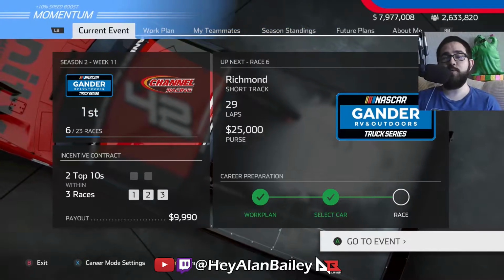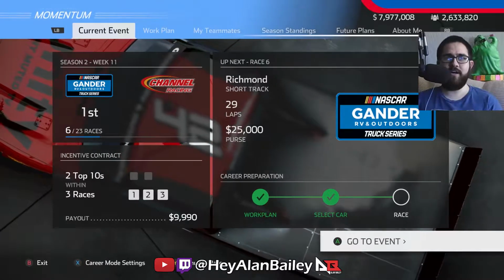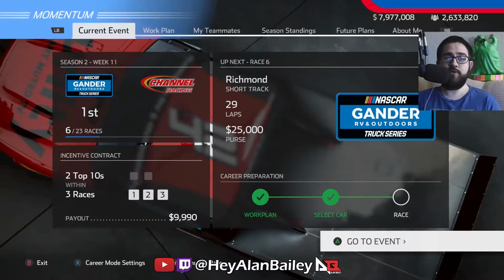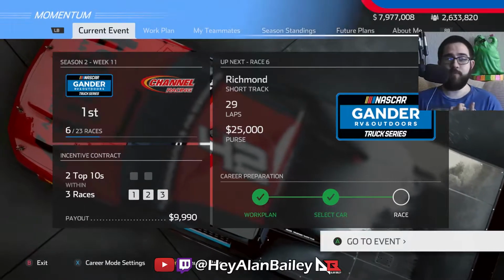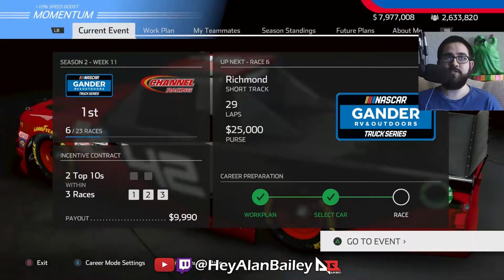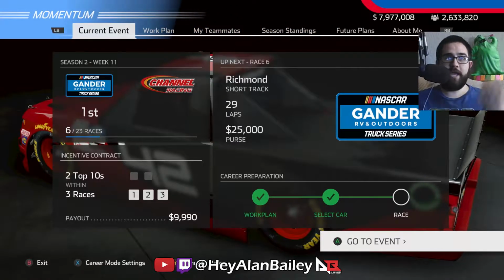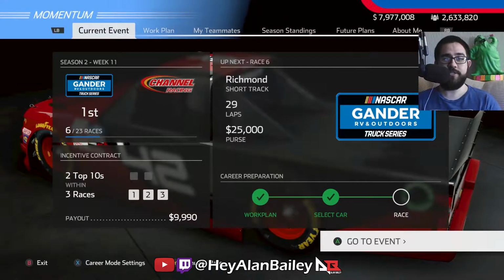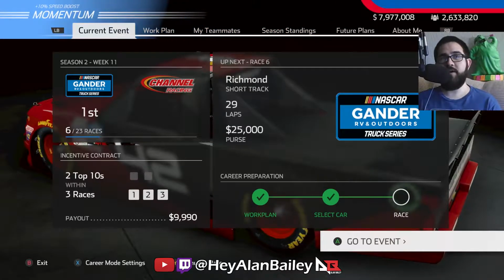It is Season 2, Week 11. We're driving in truck, in Xfinity, and in Cup, driving the 42. We're essentially Ross Chastain in 2021, I guess, because we're driving the 42 in Cup, the 10 car in Xfinity, and our own 42 here in the truck series. We're heading to Richmond this weekend, a doubleheader actually, as we race in the truck series and in the Cup Series out at Richmond.